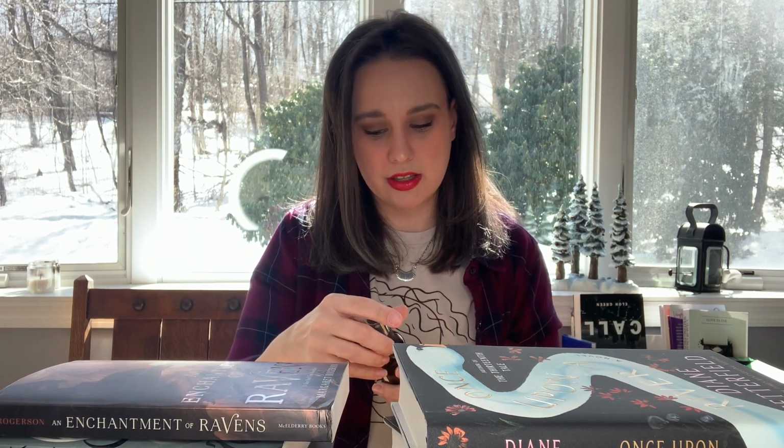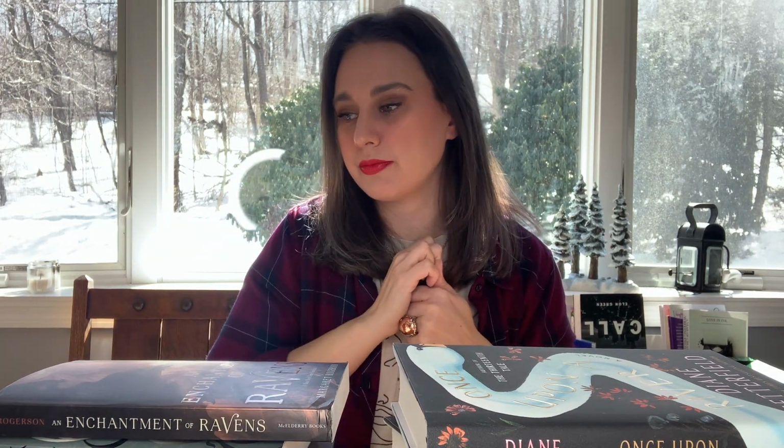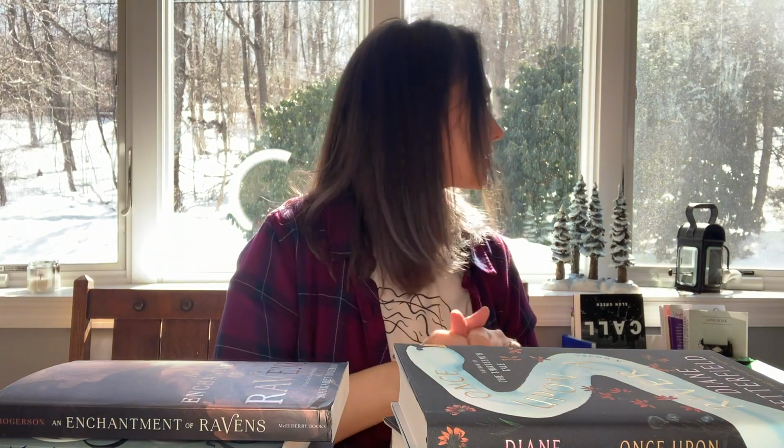So, this is what I knocked over before. It's this really lovely smelling hand sanitizer I got in my unplugged box, which you won't see that unboxing yet, so sneak peek, but it just smells really good. And since it's in front of me, I'm going to use it.